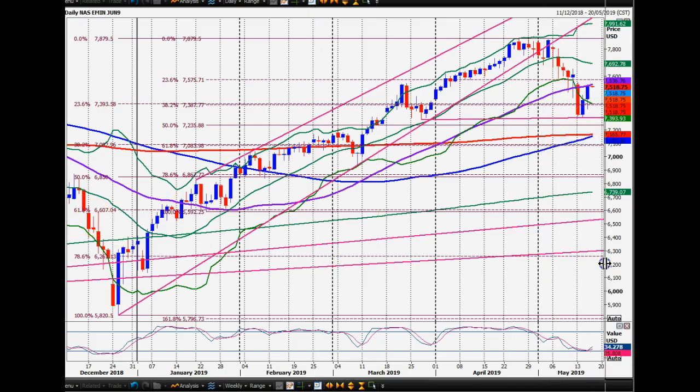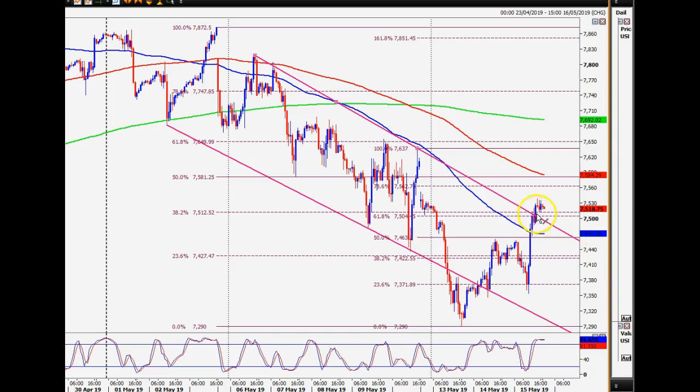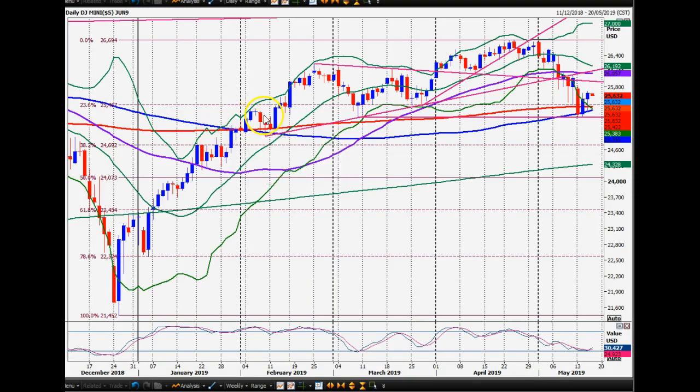The short-term chart actually looks a little bit more bullish than the S&P. You can see we've broken above that short-term trend line and the 38.2% fib. So this is a little bit more confusing. Maybe we'll push up to the 200-hour moving average at around 75.80 and the 50% fib. I can't rule that out. So slightly conflicting there.